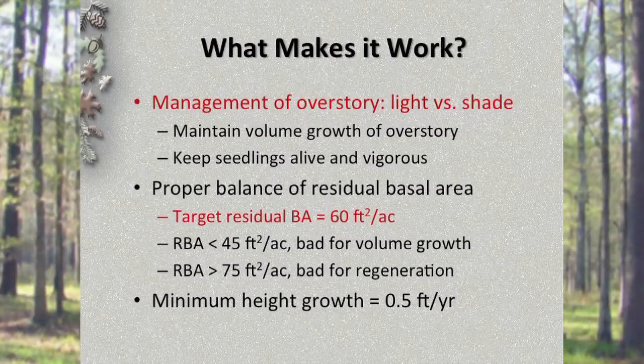So what makes it work? Well, like I mentioned, management of the overstory is very important, light versus shade. You need to maintain your volume growth of the overstory, but you also have to provide enough light to keep your seedlings alive and vigorously growing. So proper balance of that residual basal area is very important.